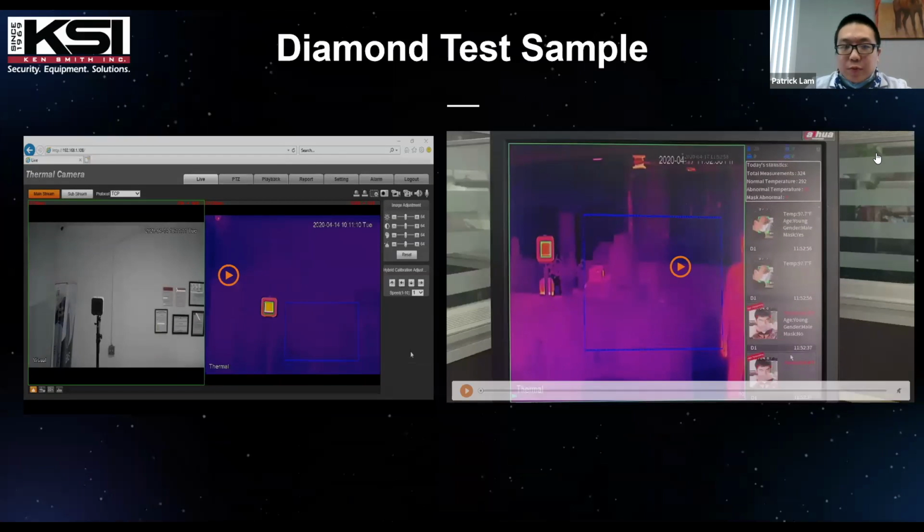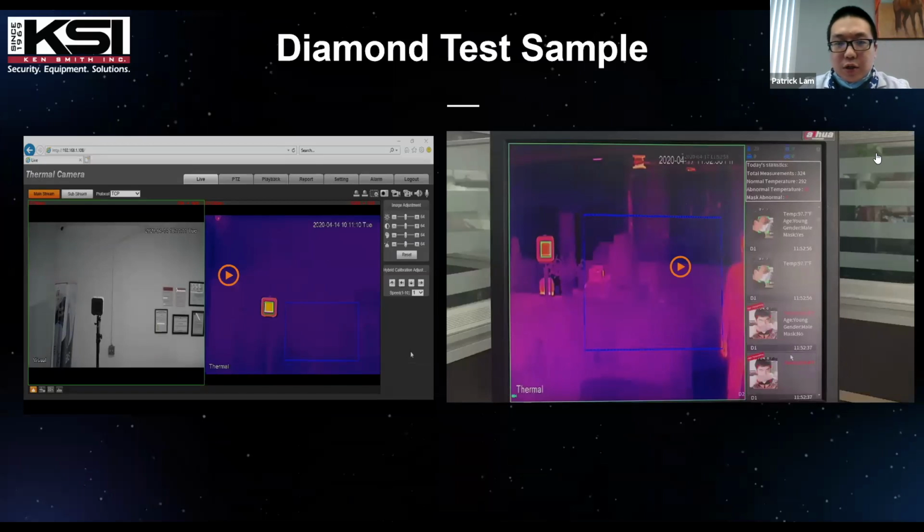So in this particular slide, I just want to give you an idea of what the local interface is going to look like. So let's look at the video on the right-hand side. The picture on the right-hand side is an example of what the local interface might show. What's really neat and what's really exciting is on the right-hand side of that monitor, what we see is a target detection field. But what's really interesting, what's really unique is look at that counter on top, today's statistics.